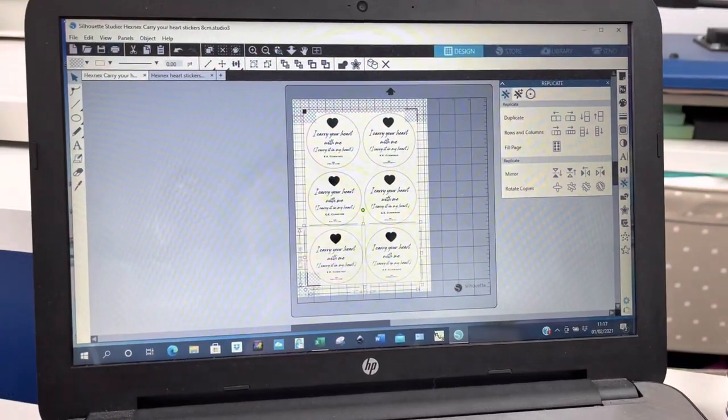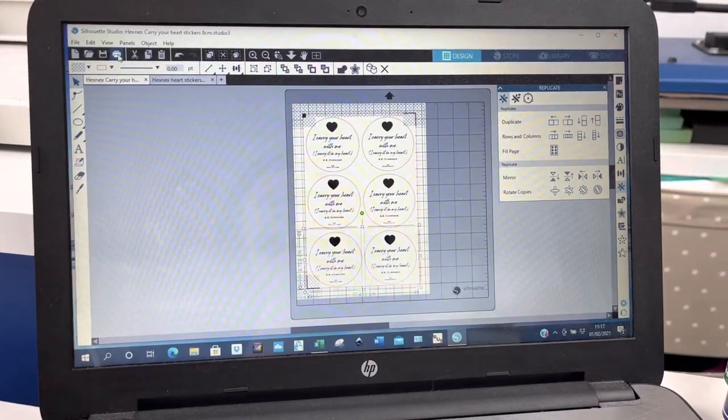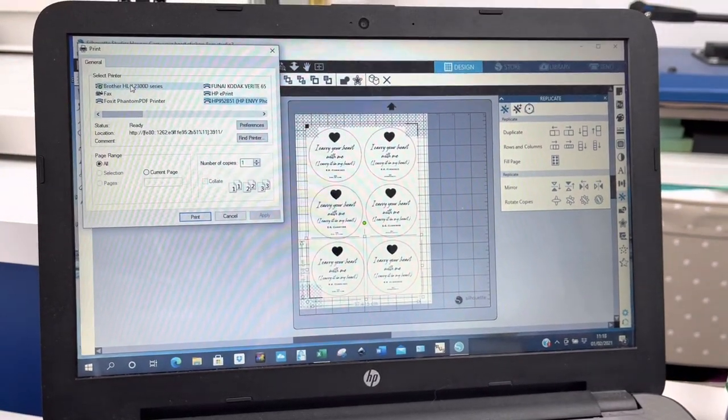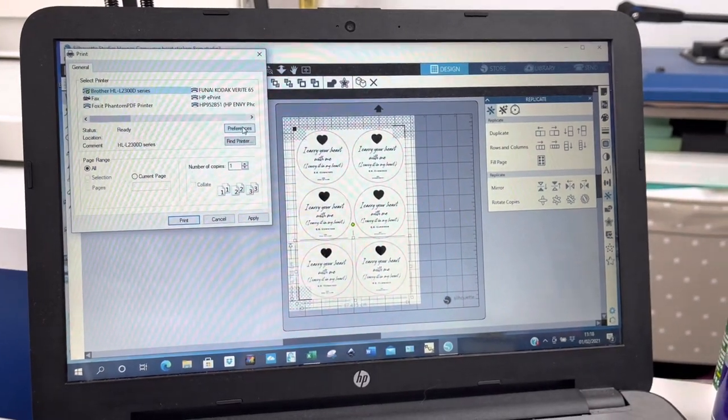Time to do some foiled stickers. So these are for Laura from Hexnex. I need to print them on my brother printer, and then I need to foil them. So come join me.